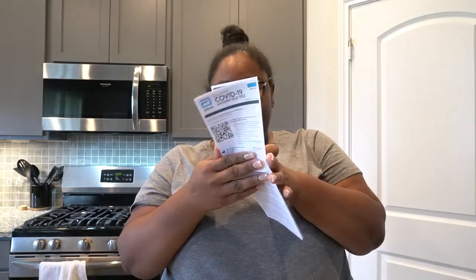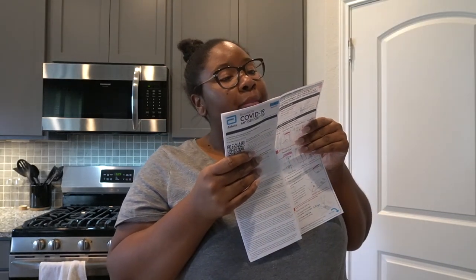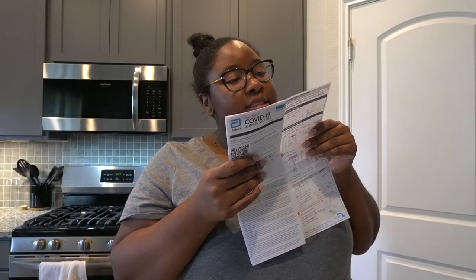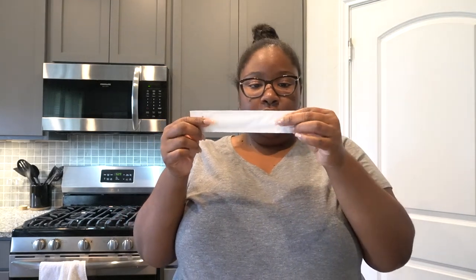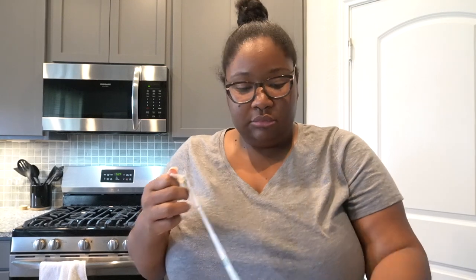Remove dropper bottle cap. Hold dropper bottle straight over top hole. Oh my gosh, I'm already on step 4. Open swab pack at the stick end, take swab out. Here is the swab. Here is the stick end.